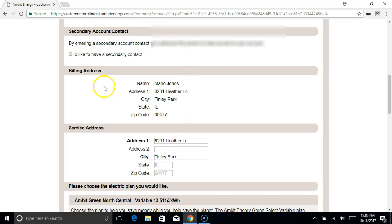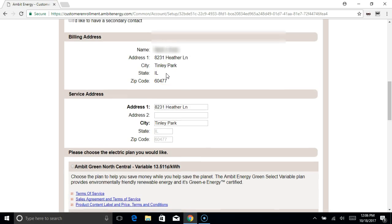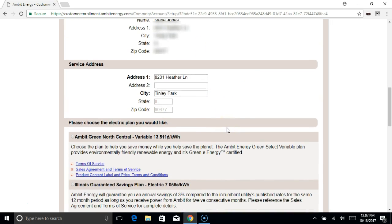So scroll down a little bit, you will see the billing address. Like I said, please make sure this is the right address, as well as the service address. The billing address is going to be for the letter that Ambit and ComEd will send them about a week from now, confirming that the electric supplier confirmation is done and the benefits of what Ambit is giving them. I'll explain that later in the video.